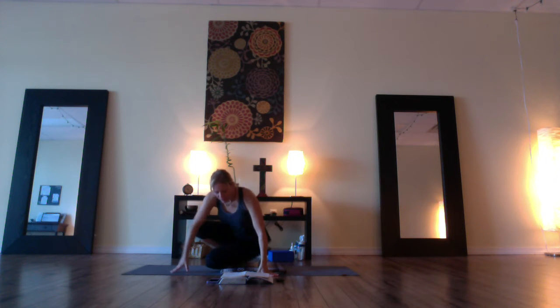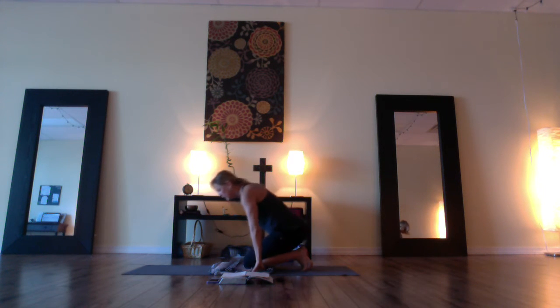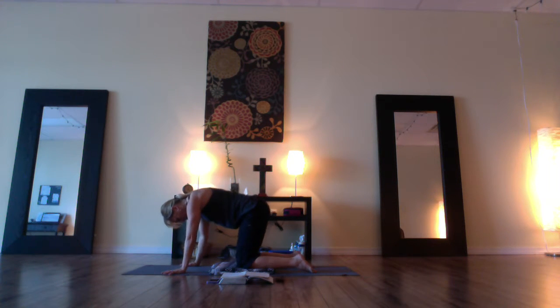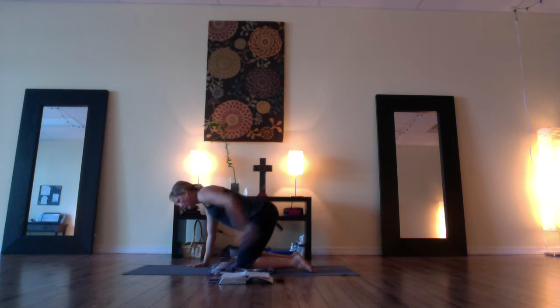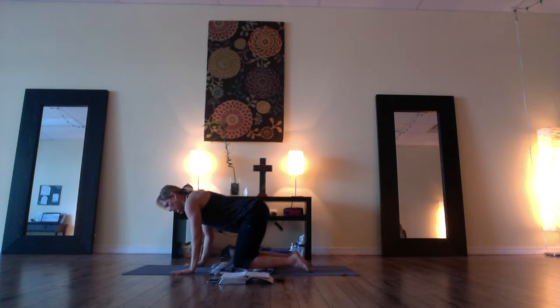And then whenever you're ready, begin to bring yourself up onto all fours. If you'd like to, you can use a blanket underneath the knees for cushioning. Make sure your knees are at least hip width distance apart, so look down. Your hands come directly underneath your shoulders, shoulder width distance apart. Fan your fingers wide, so you're creating J's with your index fingers and thumbs.